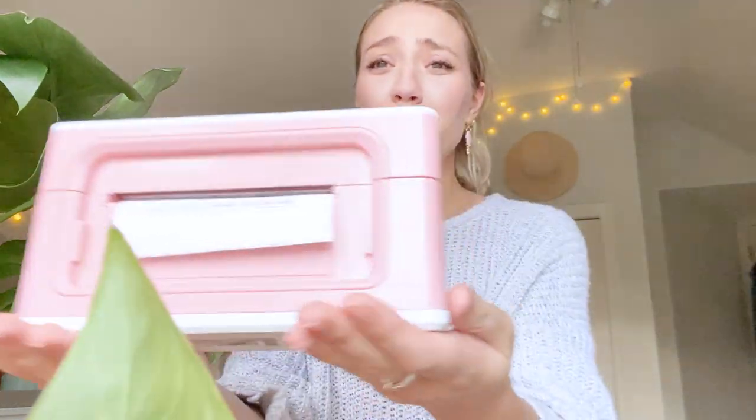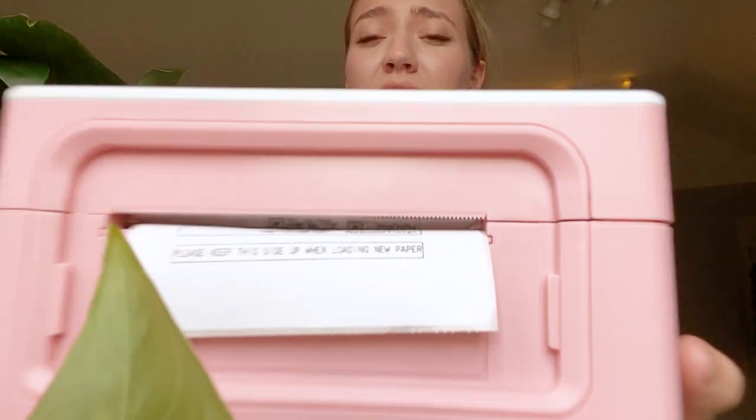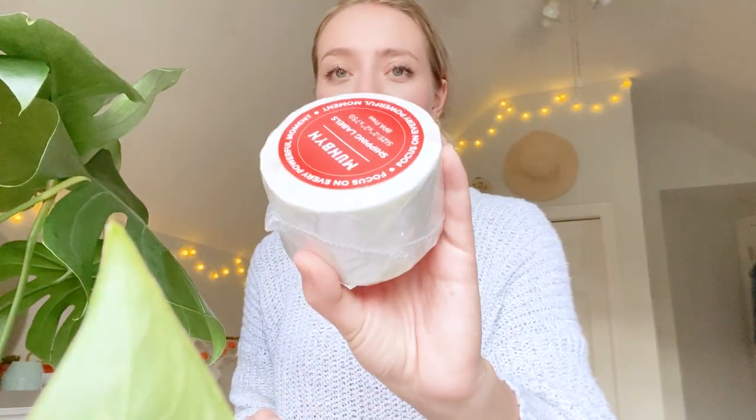Also, how cute! It's so cute. So yeah, I'm really excited to try it out. They sent me some circle labels as well. White ones and then pink ones. I didn't even know that you could get pink thermal labels. That is so cute. And then they also just sent me standard, I think these are 4x6. Yeah, 4x6. So I'm like all set. I'm gonna set this up and I should be able to ship out letters again.